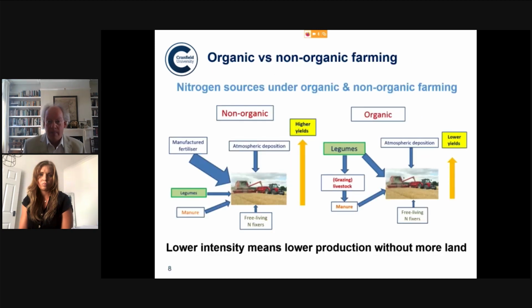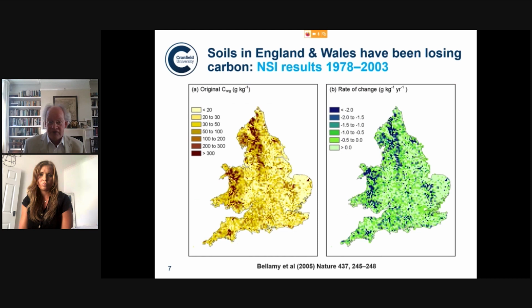Right, so what are some of the prospects for doing that? What management changes might we use to preserve carbon in the soil and, if possible, increase it? Well, Phil has talked about some of those. What I want to talk about now is the effects of organic practices, which is one extreme case for really sequestering carbon in the soil.